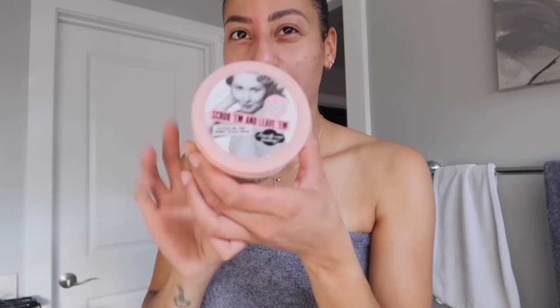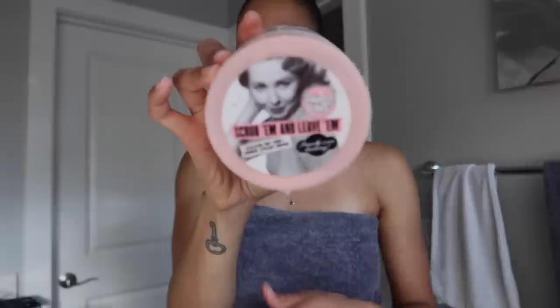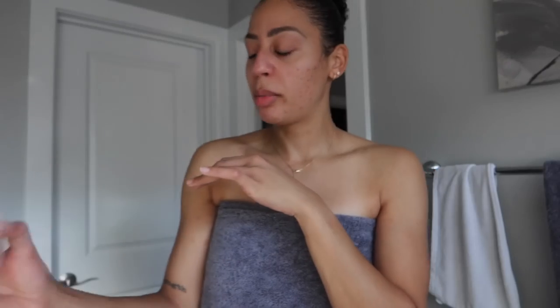Okay, it's fine. Okay, so I just took my shower and it looks like the tan didn't stick to those problem spots. Honestly, I think this really came in clutch. So I use a loofah in the shower because I really wanted to get off all that residue. And then I went over it with a body scrub. This one's so good. It's the Soap and Glory Scrub 'em and Leave 'em. This is my favorite scent, Missed You Madly.